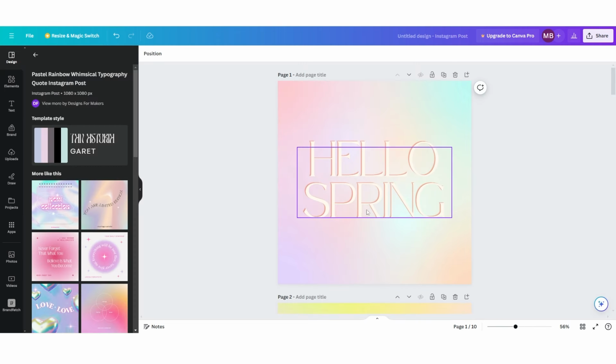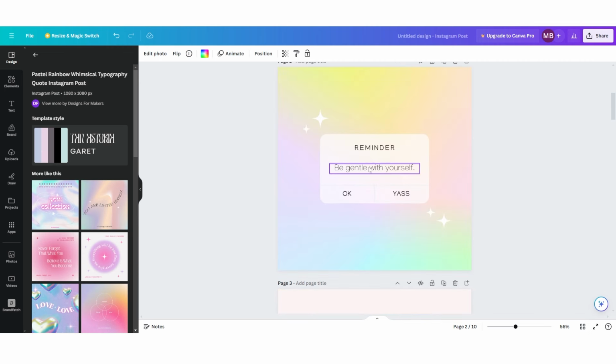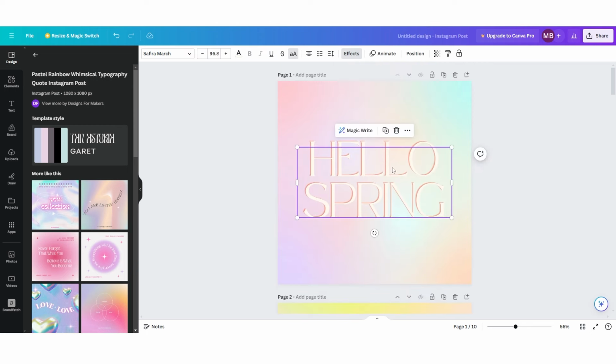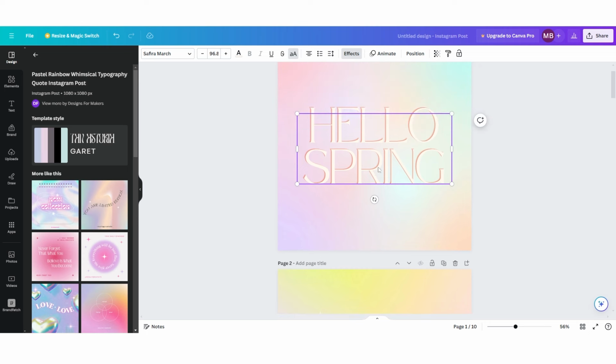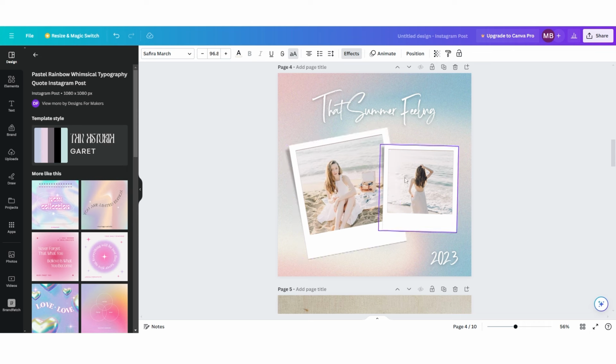You want to make sure that when you are selling a template, it is very easy and very straightforward, that there aren't a lot of layers. You want to make sure that it is something that anyone could download and easily change. I like to make sure that all of my text matches and all of my backgrounds match. But these are just a couple that I pulled.